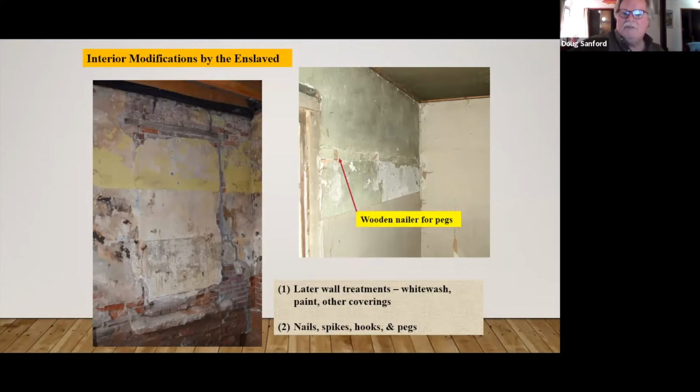We also see a variety of nails, spikes, hooks, and wooden pegs used by enslaved people for hanging a variety of objects: their clothing, tools, their possessions, perhaps food, or if they're drying herbs, something like that. So if you look carefully at this image on the right, this is a brick duplex, but there's what we call a nailer, a wooden member inserted into the brick, and there were a series of pegs along that nailer that the enslaved residents could use for their purposes.